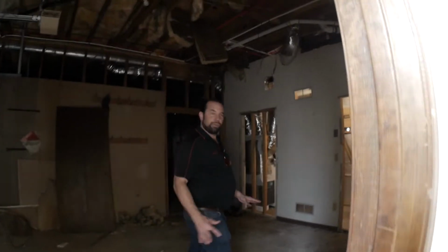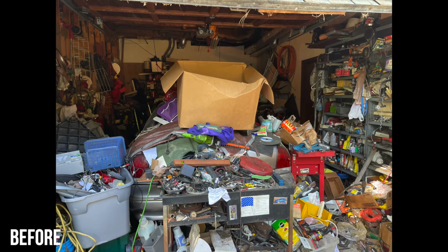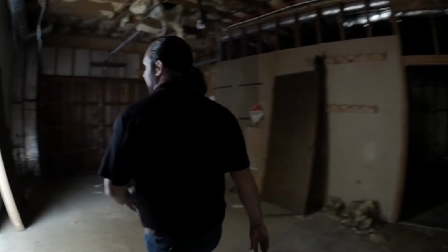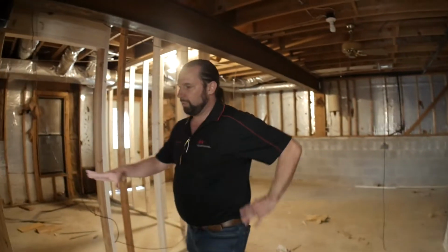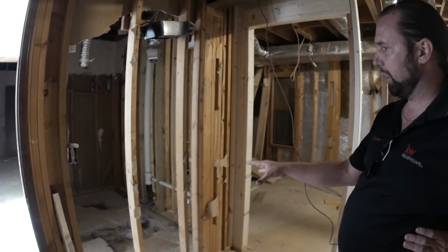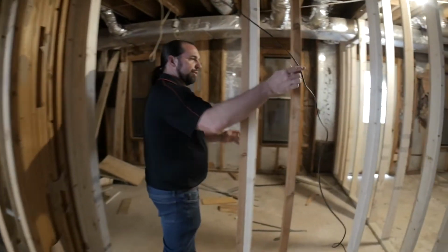So here we have a 2-car garage, which needs to be cleaned out and opened up. This is a brand new furnace. It was put in just last week. Everything's gonna be new. All the plumbing, the electrical, the HVAC. Here is where the bathroom is going to go. So you can see we had to drill into the foundation of the house for the plumbing. This is all new framing right here.